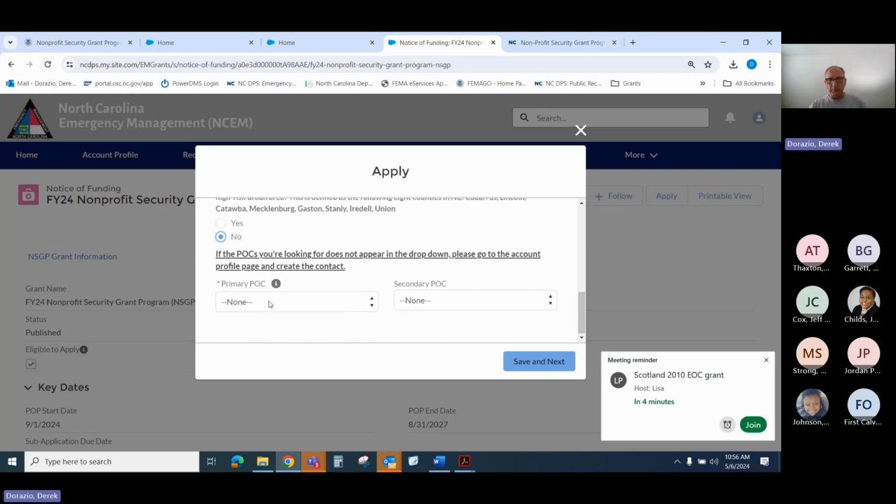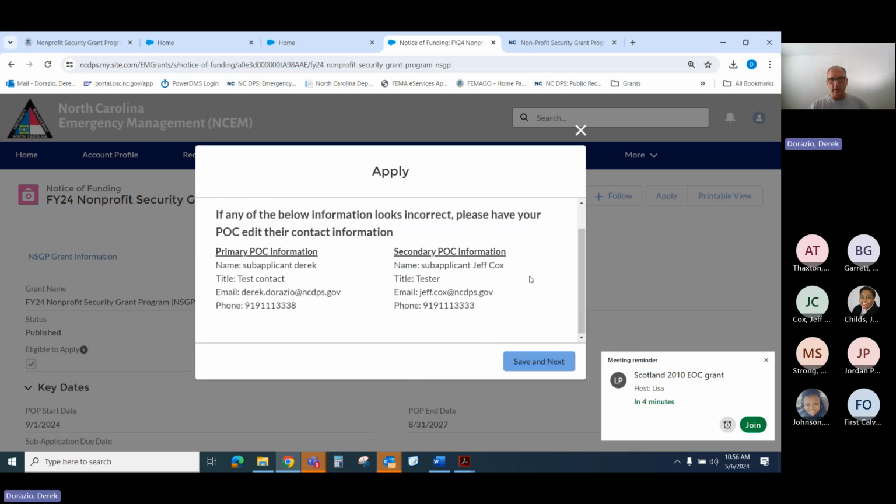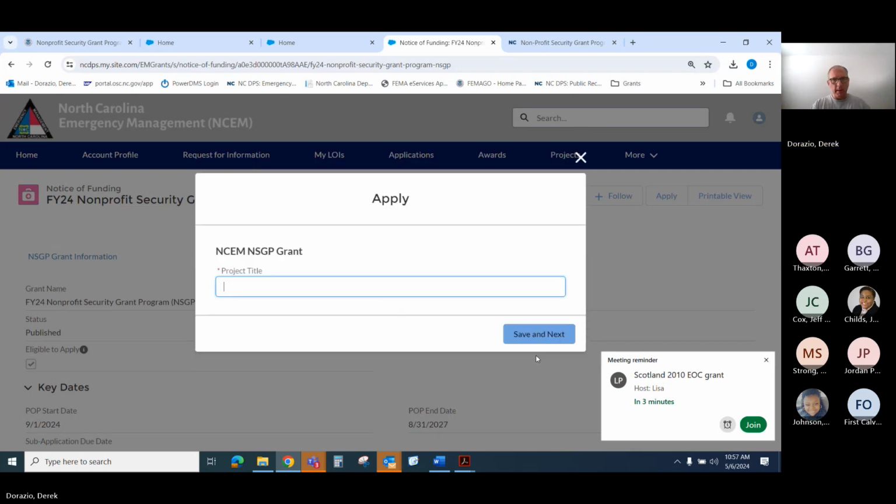Pick your POCs, who are going to be the names associated with this grant. Sub-applicant Derek. I'll do a secondary sub-applicant Jeff. So those are the POCs for the grant. I'm ready to go. All right, am I good? Yes. At any time, you can click out of it. It assigns a unique application number for you, and then you can always come back to that application later. But for now, I'm good to go. I hit save and next.